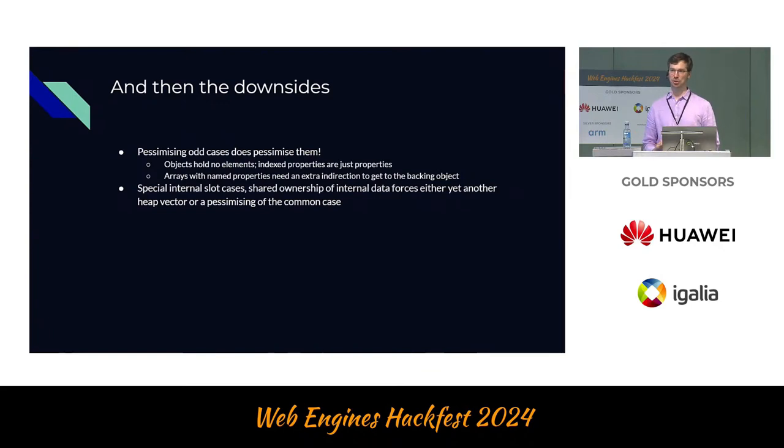Special internal slots, say the promise-resolving functions, or anything for that matter, and shared ownership of internal data structures, those all kind of force us to either pessimize the common case by adding support for this, adding the possibility of having this, or we need to add yet another heap vector. We have a lot of those.